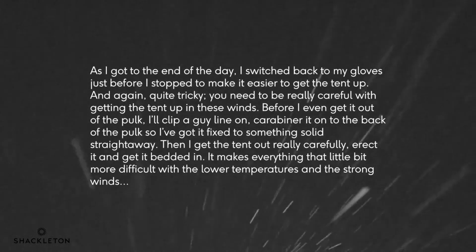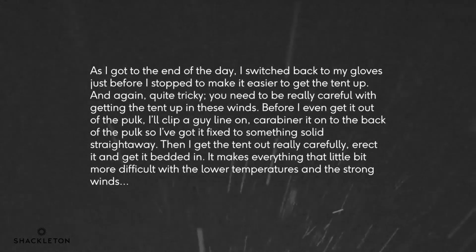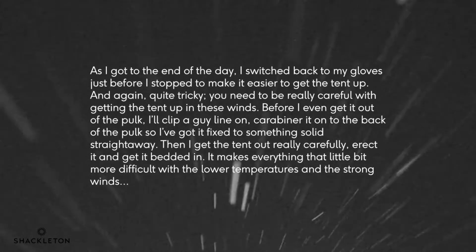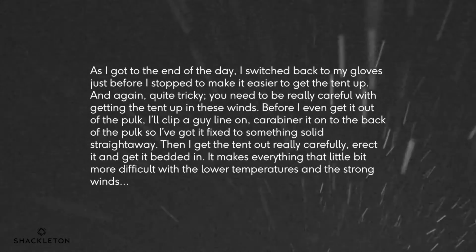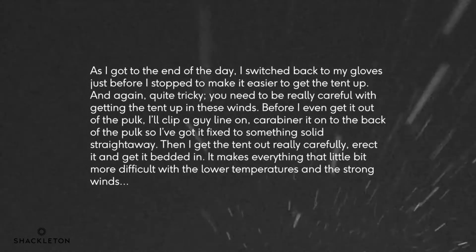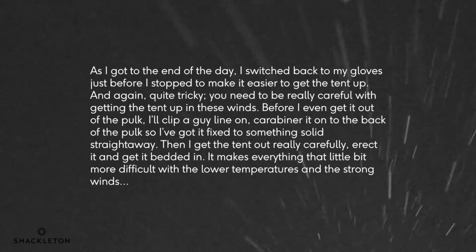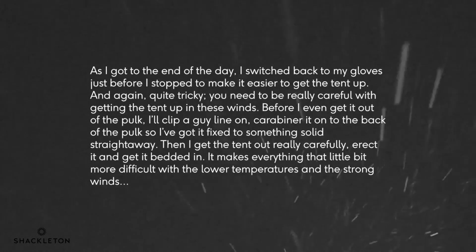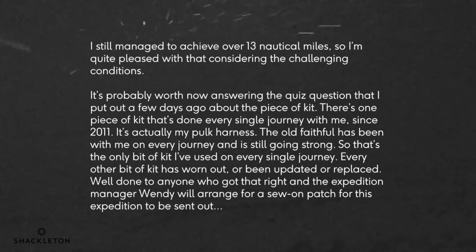But again, quite tricky. You've got to be really careful getting the tent up in these winds. Before I even get it out of the pulk, I clip a guy line on and bring it onto the back of the pulk, so I've got a fix to something solid straight away. Then I get the tent out and really carefully erect it and get it bedded in. It just makes everything a little bit more difficult in the lower temperatures and strong winds, but I still managed to achieve over 13 nautical miles, so I'm quite pleased with that, considering the challenging conditions.